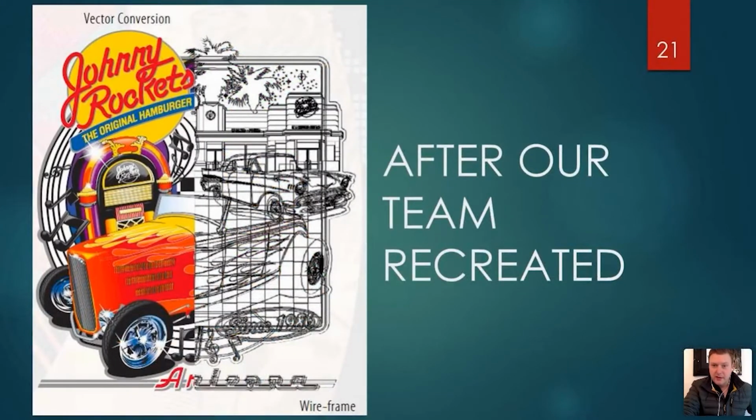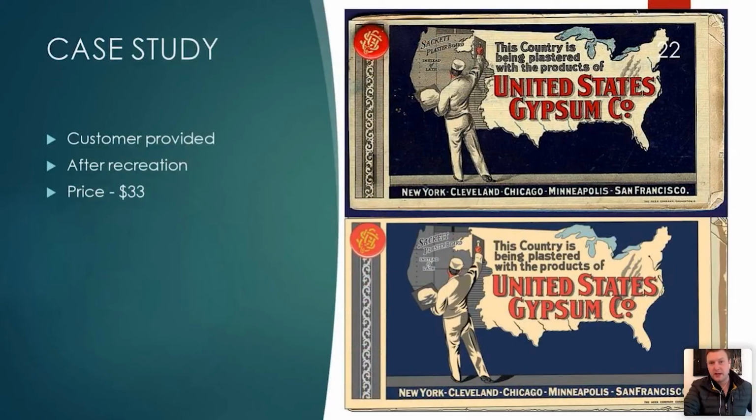I actually have a real case study here for you guys. Above is the customer provided art. This was part of a series of old branding for a company in Illinois. Recreating something like this requires such a specific skill set. So we got that file above. The file below is what we turned out within 24 hours. The price on that was $33.